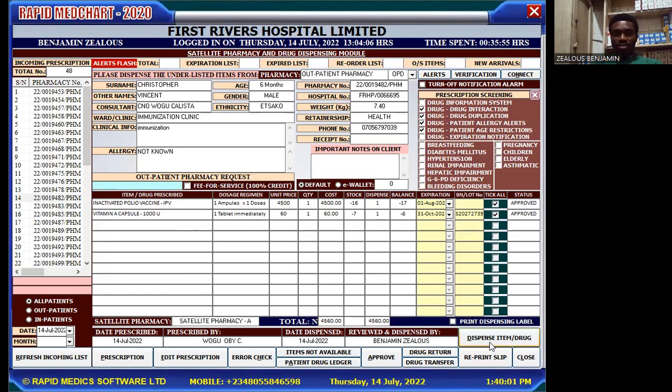Once you dispense the item, it will tell you that this line of items, it could be 4 items, has been successfully dispensed from the system. Now you could also reprint your slip by clicking here. Peradventure something was wrong with the machine and you couldn't print, you could hit the reprint button. This is the reprint button. If this is not the pharmacy number, you could input the pharmacy number you want to print.